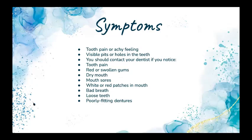Some symptoms of these cavities are tooth pain or achy feelings, especially after consuming anything hot or cold or sweet. If you observe any black holes on your teeth, you might also experience tooth pain, red or swollen gums, dry mouth, mouth sores, white or red patches in your mouth, bad breath, loose teeth, or poorly fitting dentures, all of which you should definitely consult your dentist about if you see any of them.